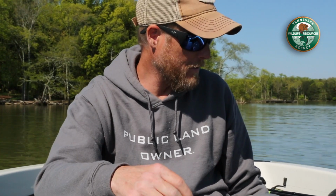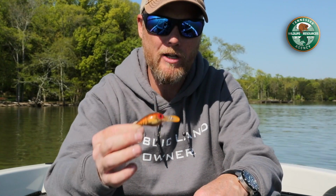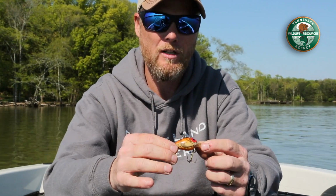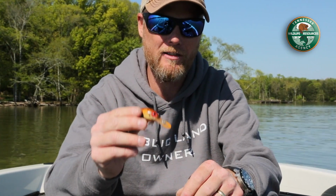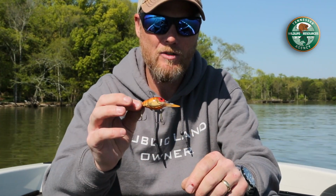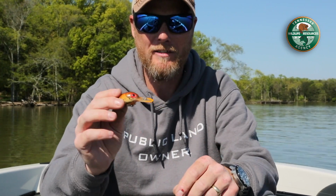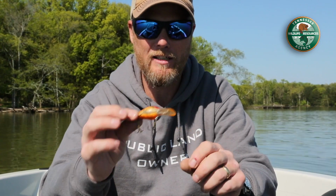Once the water starts warming up a little bit more, I normally start looking toward a very slow, wide wobbling crankbait, kind of like your DTs would be. They're a narrower wobbling, but this Wiggle Wart, an old Wiggle Wart, is an excellent crankbait, especially early in the year. And you very slowly reel these in and let them crawl over every rock. This bait is good from anywhere from 0 to about 6 feet, and these catch fish like nothing else early in the year.